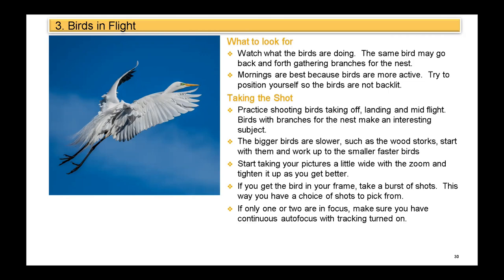Start by taking the pictures in a wider zoom, and then as you get better at panning with it, zoom in on it. One of the things that you'll notice in many cases is there's a bird.